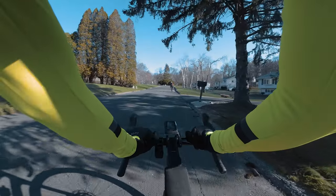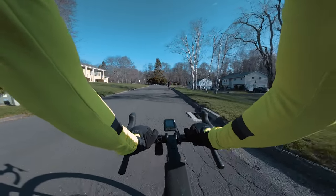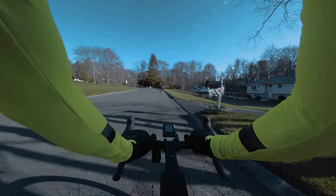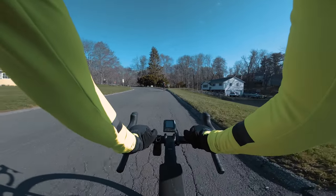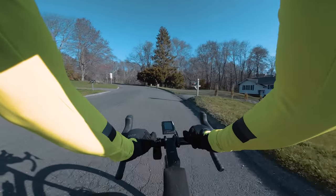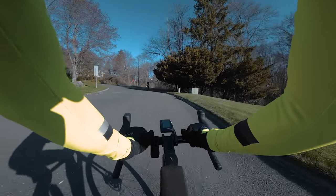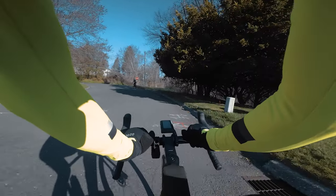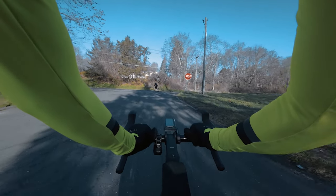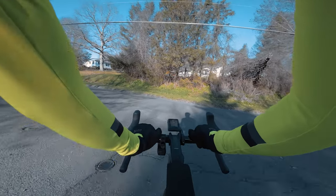The only issue we have here is that where we live, it's pretty hilly. You know, all the roads that are close to our house, most of them are pretty hilly. So today we're attempting to do a 3-hour endurance ride, and it's not going to be possible to stay in zone 2 100% of the time, because there are some steep hills that we have to go through, but we'll just do our best to keep a lid on it.